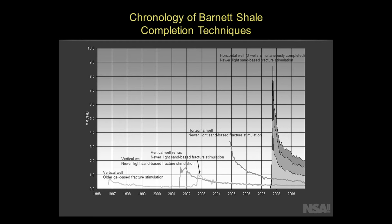And then since 2007 to present, companies are starting to use batch drilling and completion techniques and are bringing online multiple wells at the same time. In this example, they are bringing online close to 9 million cubic feet of gas initial rates from these three wells. And this is a picture of the trajectory of a typical horizontal well in an unconventional resource play.